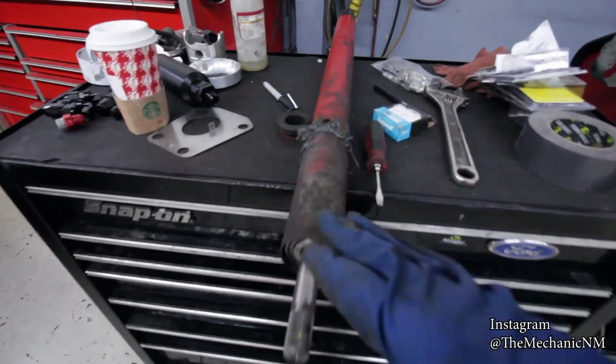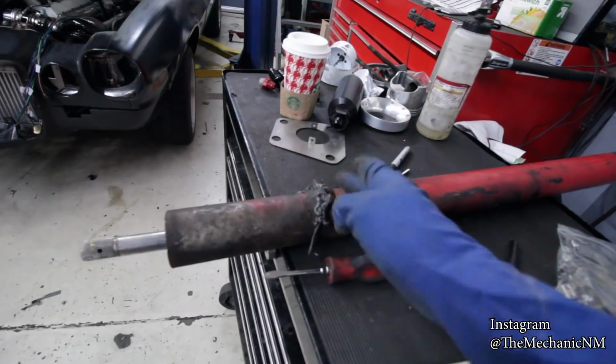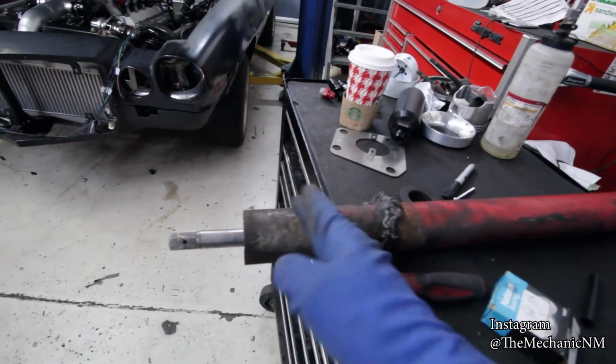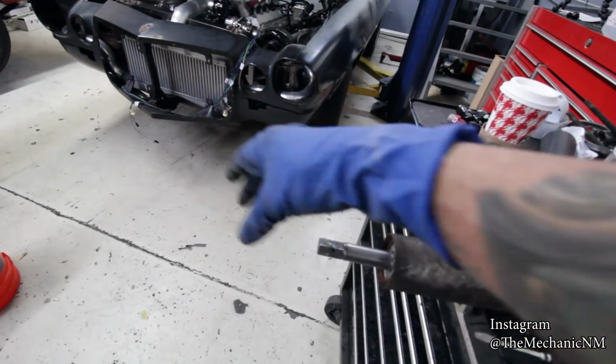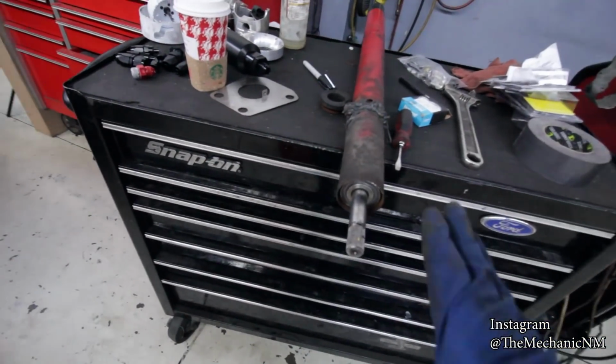So that's my plan for tomorrow, is to get this thing measured. So I'll put the column in the car and then measure it out and then chop it as much as I need, and then I'll be able to put the joints on the shaft, and I should be able to get my steering ready to go without any problems.